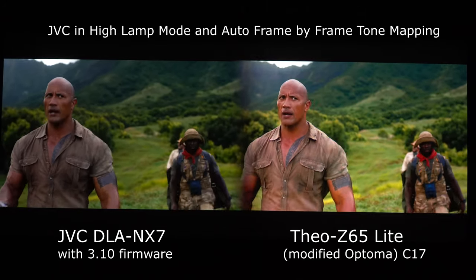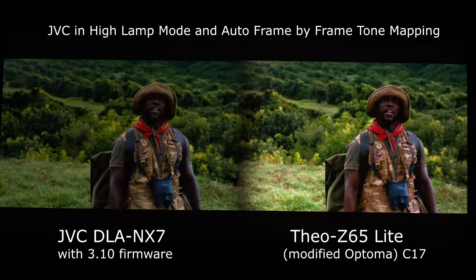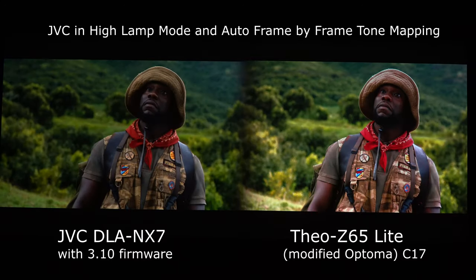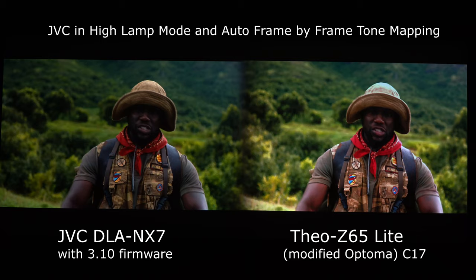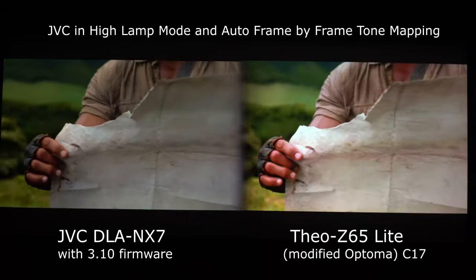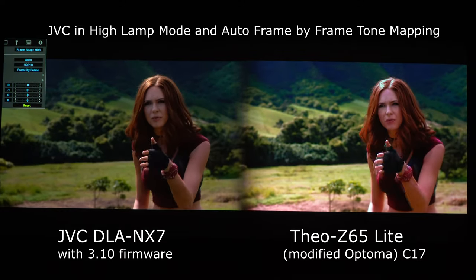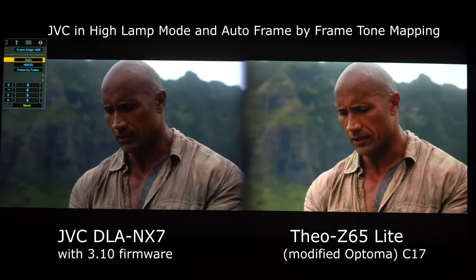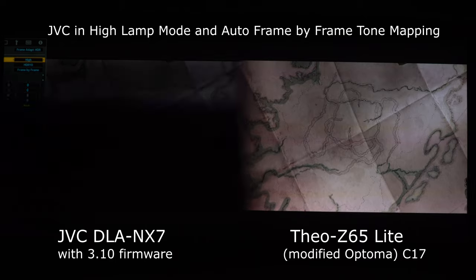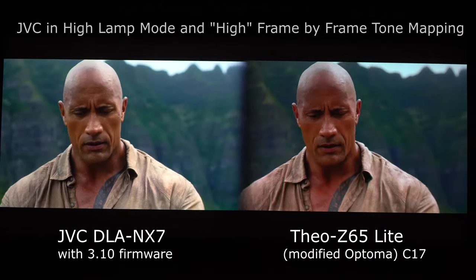You see it really there with the greens, which have a little bit more of a lush look to them. The reds have a little bit more lushness too. But this is also something where I don't remember what the APL is on this. This might be one where I've been leaving the frame by frame on the JVC to auto, which defaults to medium. If I put this to high, it would probably look more in line. Now, you see what I mean?